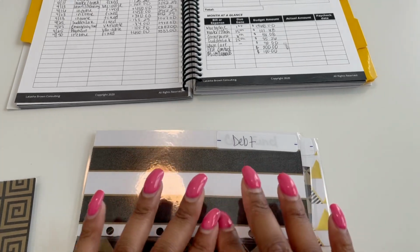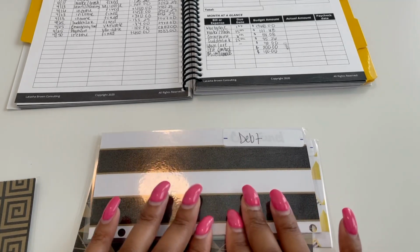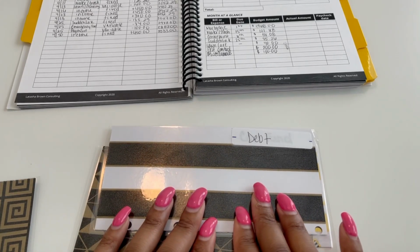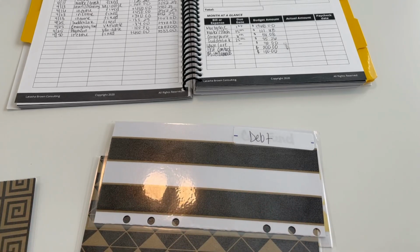But this is going to be a debt folder that I'm going to be putting money in until the end of the year. The reason I'm doing this is because when we purchased our home, Brennan put a lot of the household expenses onto his credit card, and I kind of feel bad because it's for the both of us, and he's the one carrying the weight on his credit card, especially because he has a bigger credit limit than I do.